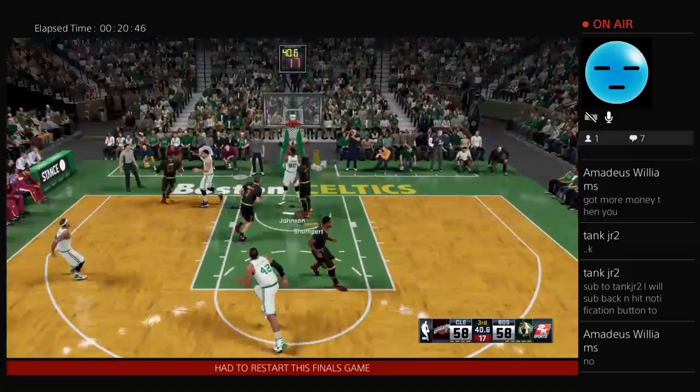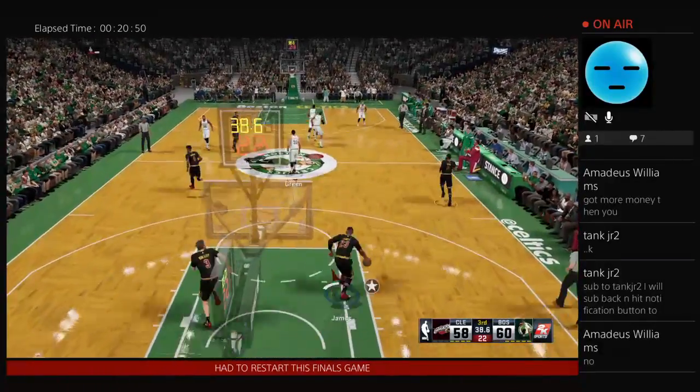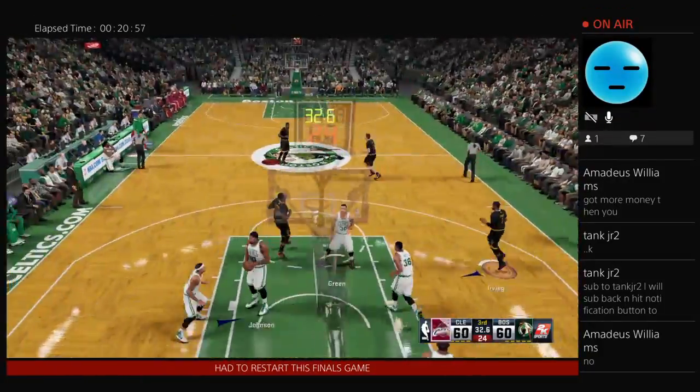Thomas against Irving. Here's Johnson. Good, and the assist goes to Thomas. Thomas got assist number 7 for him tonight. And not even 3/4 out of the way. So many lead changes. One heck of a game.